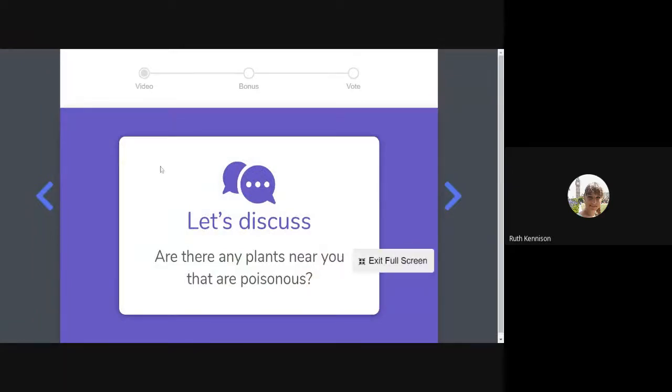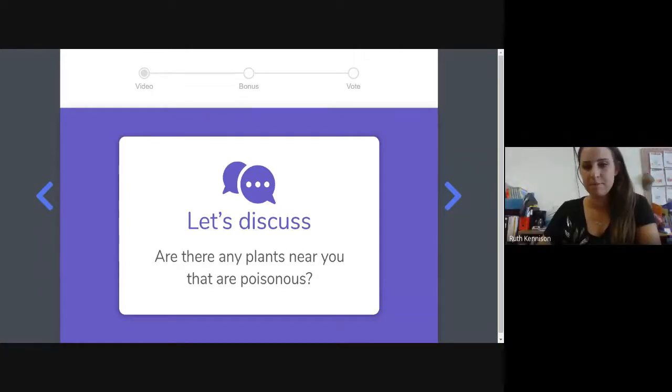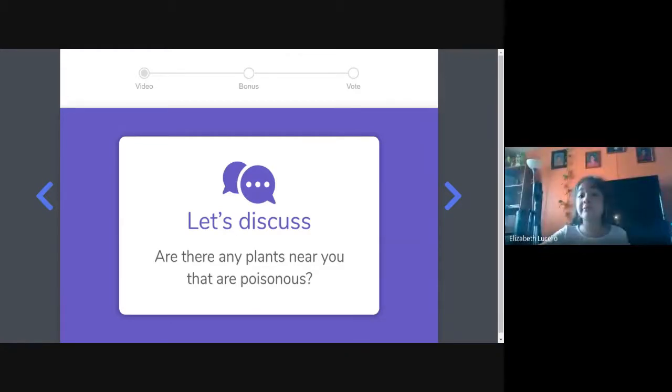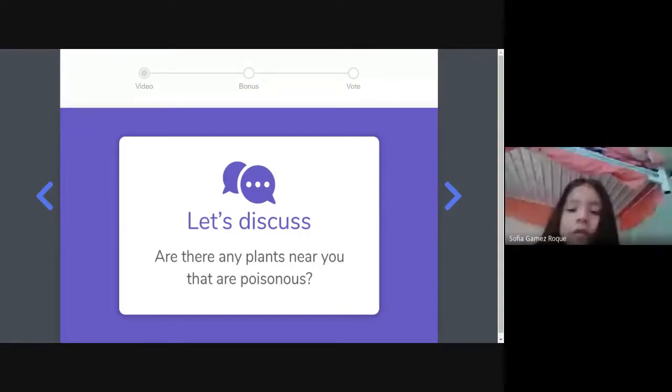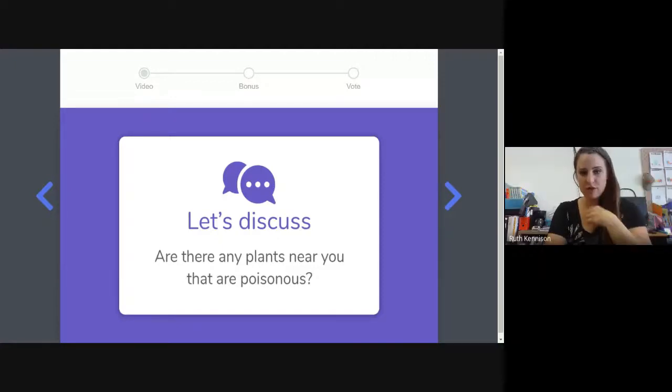So do you guys know of any plants near you that might be poisonous? Elizabeth? Some cactus can be poisonous. Okay. Anybody else? Oh, Sophia? Mushrooms? Right, there's actually quite a few poisonous mushrooms that can grow all over. And so you never want to eat a mushroom that you see growing because you never know if it's going to be a poisonous mushroom or if it's one that you can eat. So don't eat them. That's the rule until you do a lot of research or plant mushrooms.